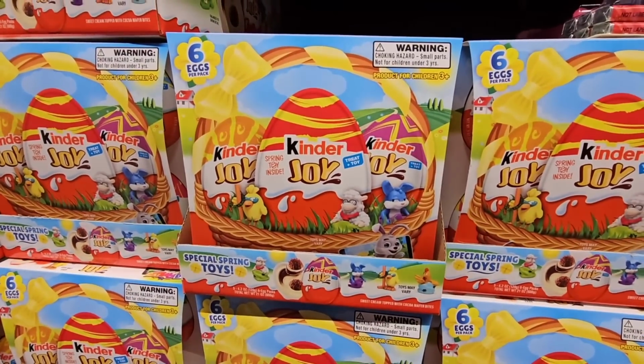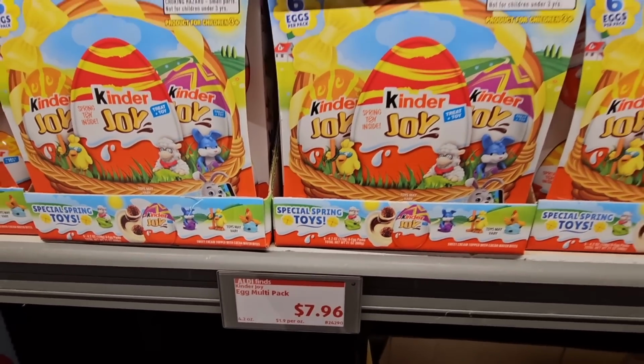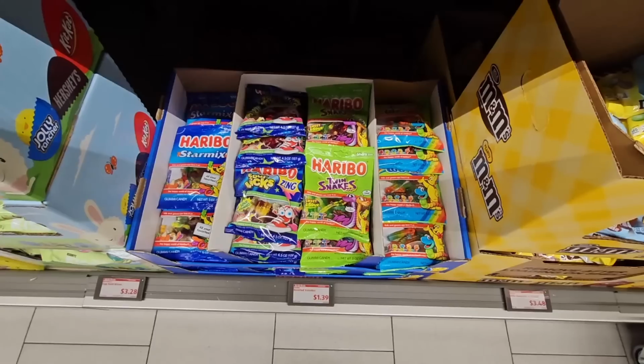And then the Kinder Joy eggs. Now, my daughter does like these. I will get these for her. She has so much fun with these, $7.96. Because there's always a little toy in there. And I know she likes putting those together.